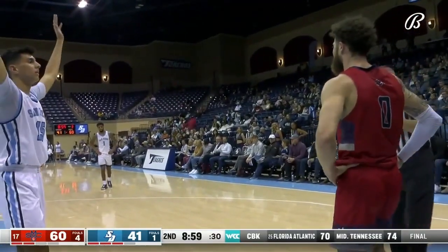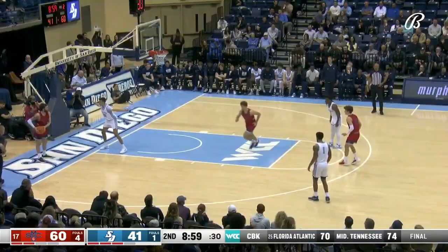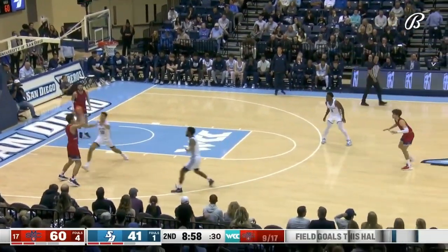Joshua Jefferson, the freshman from Vegas, leaves. And he's still coaching his heart out here with 8:59 to go. Yeah, he's never going to stop. Nope. Not Randy Bennett.